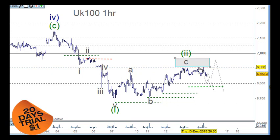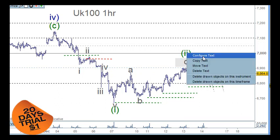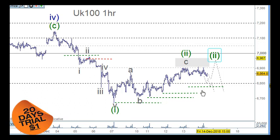But we do have this little high here, so it's kind of making me feel like this is actually corrective here as well, and in that case I would need to swing wave B over here and consider this wave 1 and 2 here, and all of this the 3rd wave here, 4th wave here, and then one more move up into this space here. So I'll just copy that and put that there.